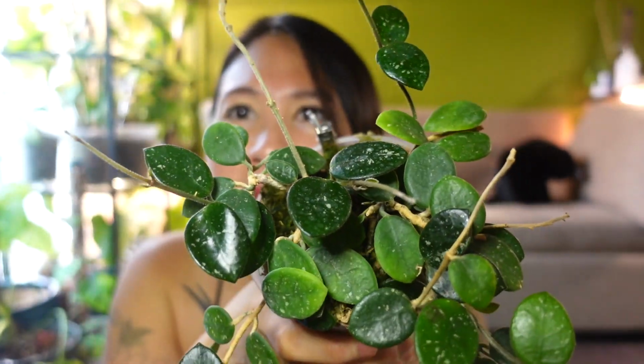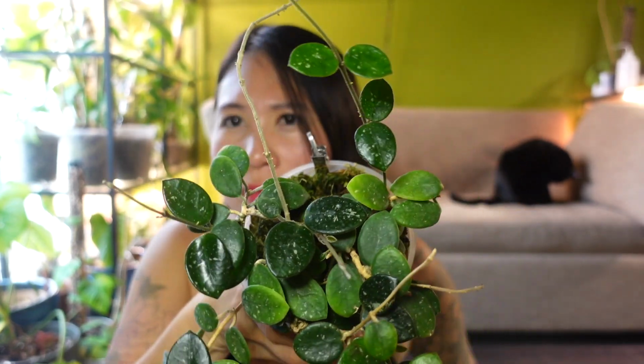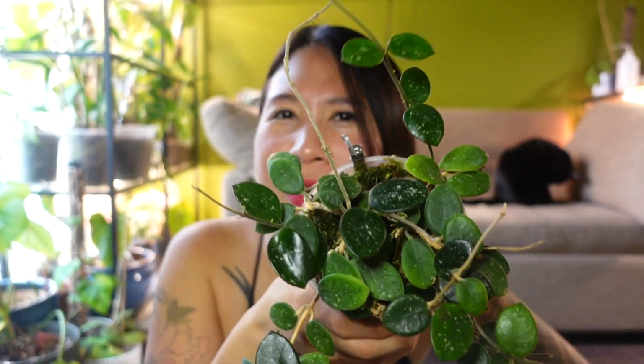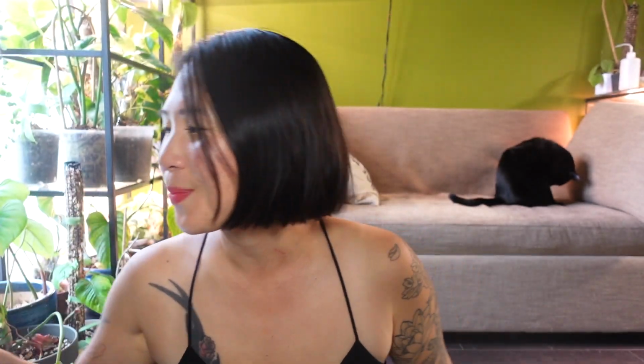A good old splashy, beautiful, glossy Matilda. Yeah, I didn't mean splashy, but I mean glossy. The splashy one is doing pretty well too, but it's just not as silly happy as this one. So I just pulled this one to show you guys.